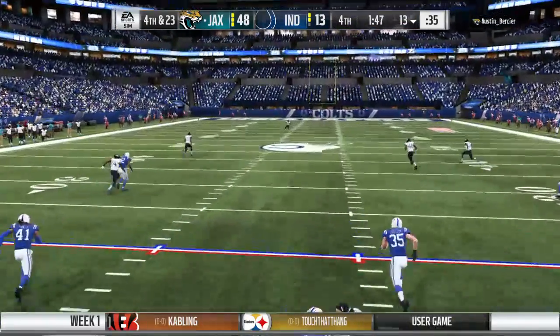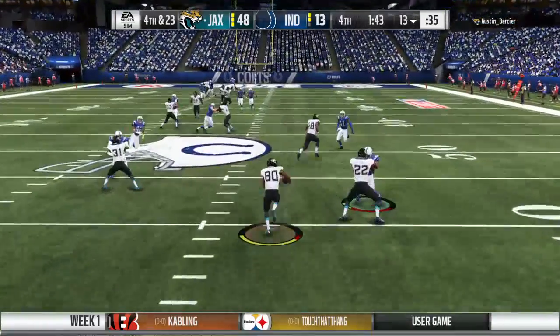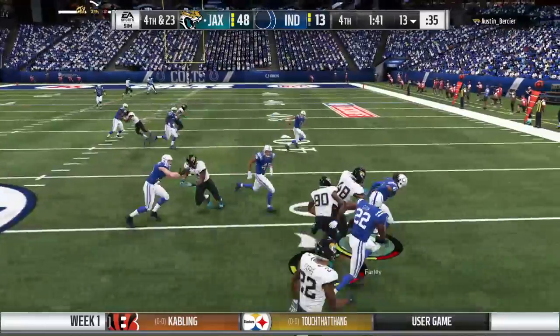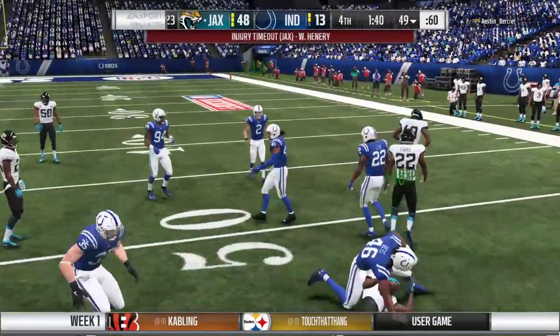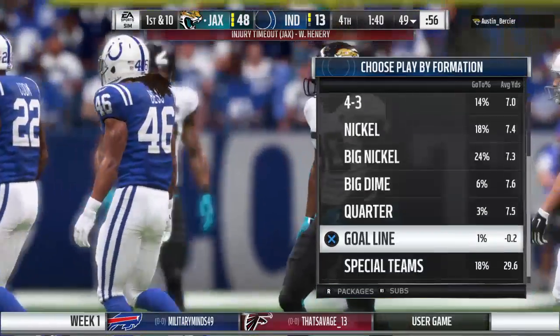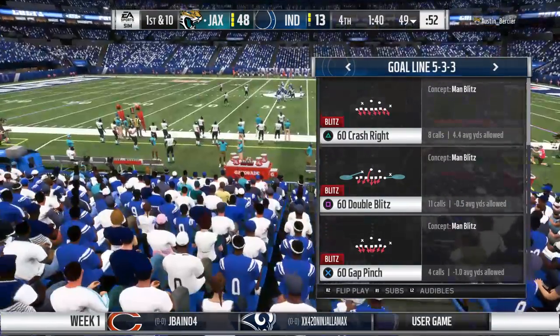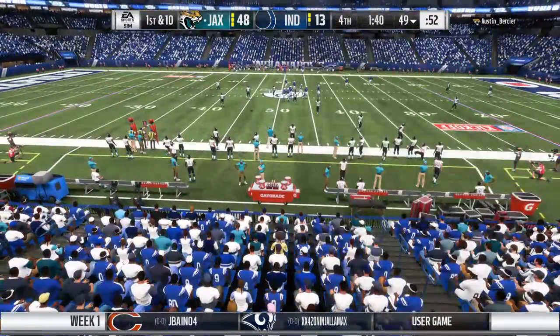On fourth down, the punt team is on as this is sent away. Taken from just outside the 30. A very good return that time. 18 yards. And the offense will take over with a new set of downs. The Jaguars offense now heads back onto the field.